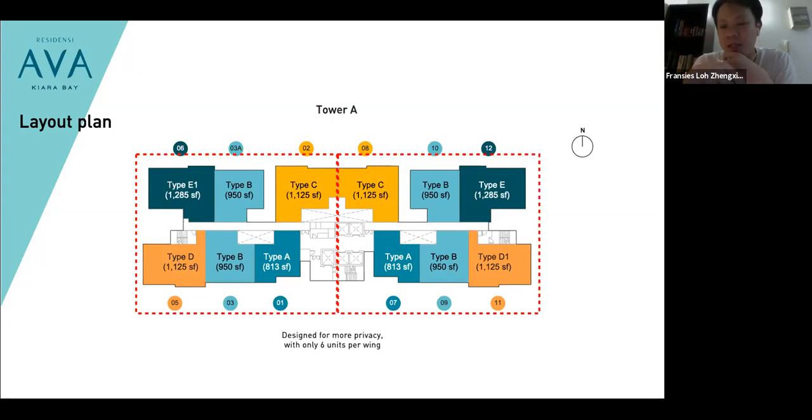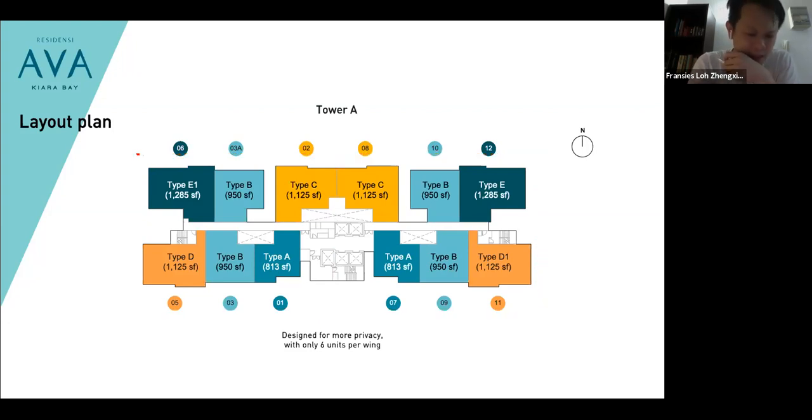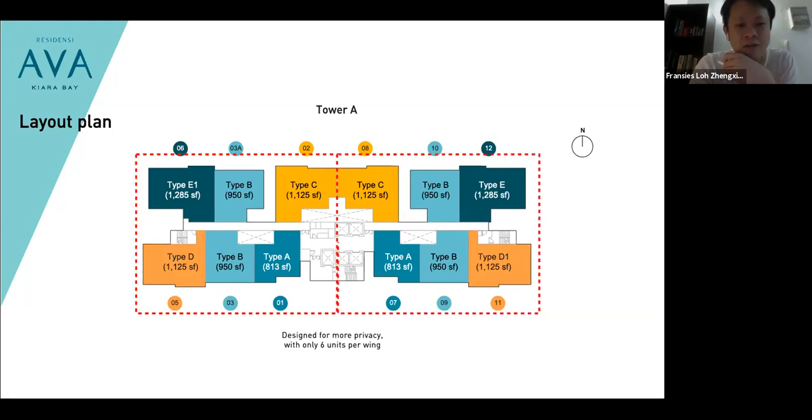I love this particular project. If you see one tower, each floor is segregated into two wings. In the middle you can see the lift lobby area. If you are staying on the left column, you need another access card to come into the other 6 units. So per floor is 6 units per wing, but you are all sharing the same lift lobby.